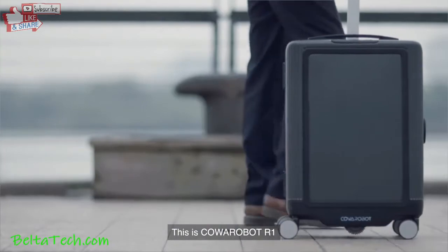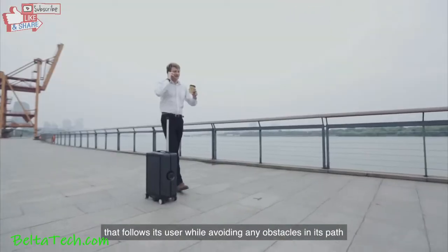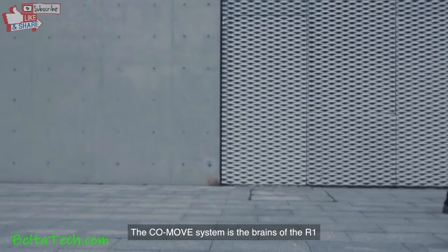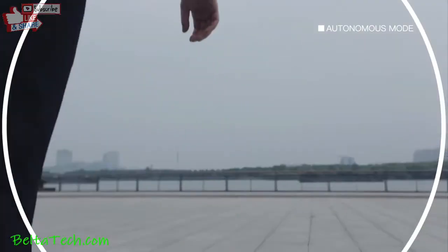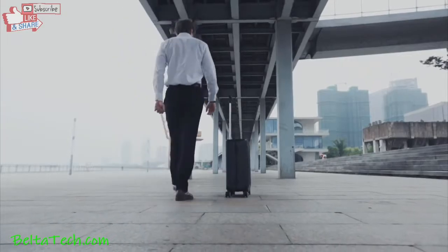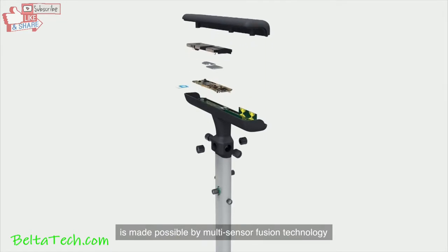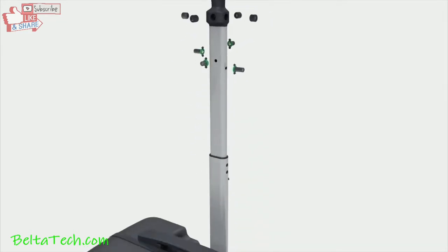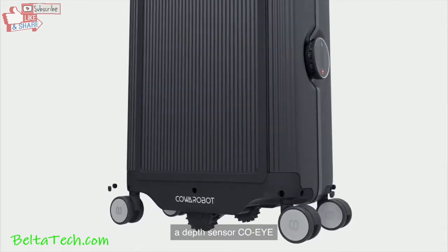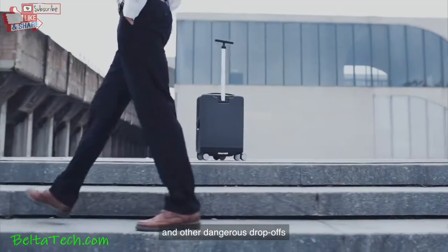This is Koa Robot R1, a fully autonomous smart suitcase that follows its user while avoiding any obstacles in its path. The CoMove system is the brains of the R1, in charge of sensing the environment, planning reasonable paths, and avoiding obstacles, all while following its user. The sensing ability of the CoMove system is made possible by multi-sensor fusion technology, which is mainly based on a set of sonars, a depth sensor, and cliff detect sensors that allow R1 to avoid stairs and other dangerous drop-offs.